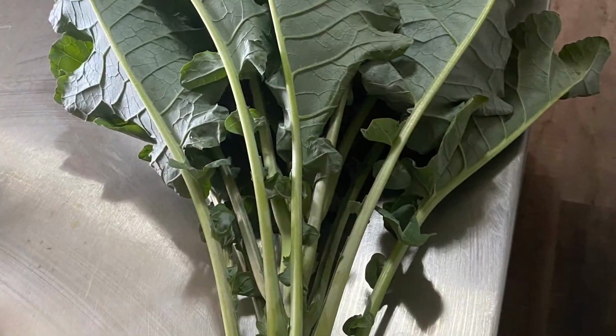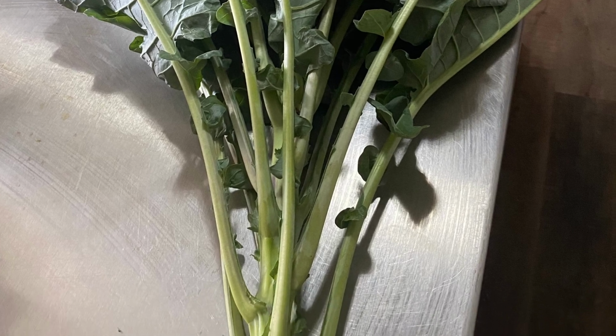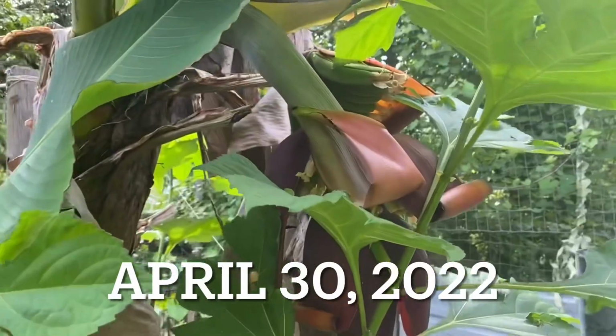I've seen pictures where they grow it in Alaska, and it's as tall as a person. It's so big, we even used it as a sunshade for just a minute. I used the kale to make a kale quinoa salad with dried cranberries. Delicious. Today is April 30th, and check this out.